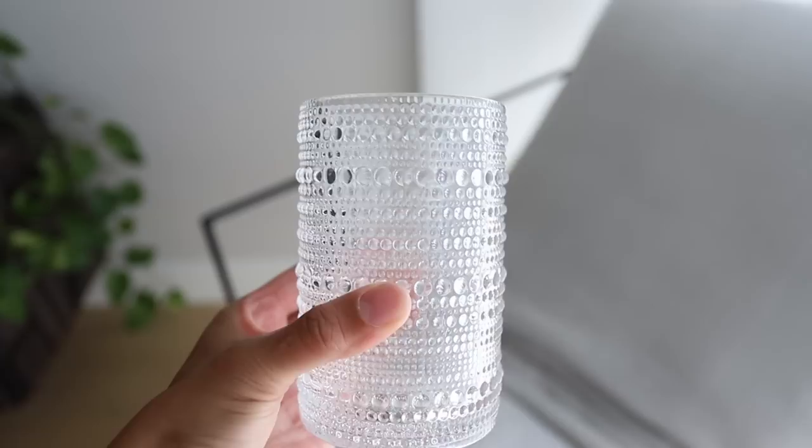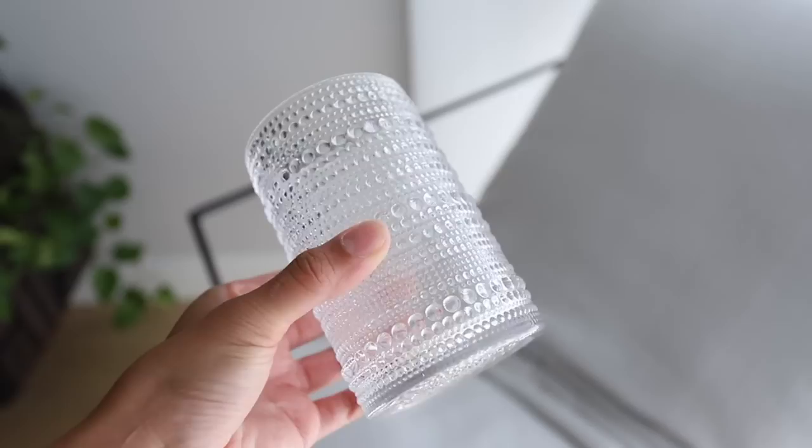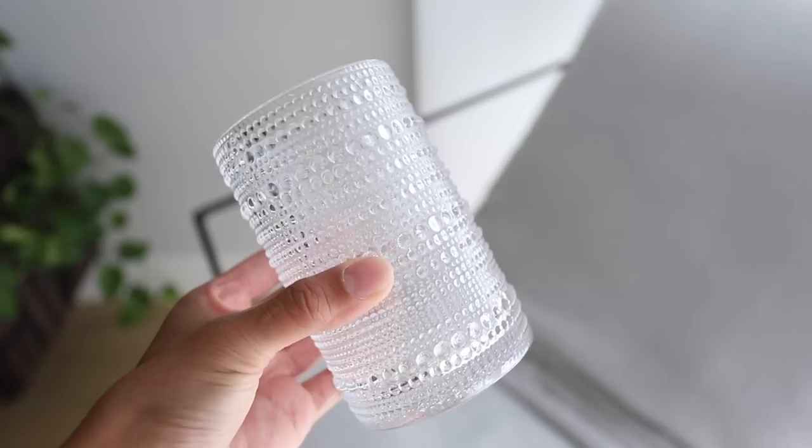As I mentioned to you guys before, I was an owner of the Pottery Barn ones, and I don't believe that this is a dupe. I believe that it is the same cup. It's the same weight, very high quality, very durable. You can get them in a set.